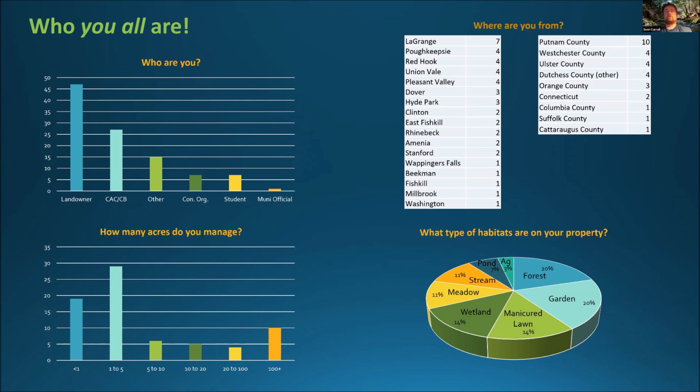Glad to see that. And we'll try to be as inclusive as possible as we go along and have recommendations for all different scales. Where everyone's from, I broke this out into Dutchess County and then everywhere else. So a good mix. Glad to see some great Dutchess County representation, but also it's awesome to see we got people from all over the Hudson Valley, even a few folks from Connecticut, Long Island, and upstate New York. So welcome to you all, and thanks for joining us.